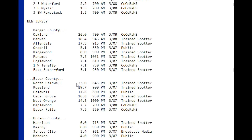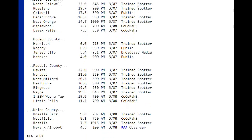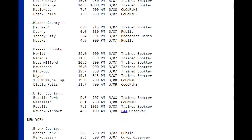North Caldwell, 23 inches. Roseland, 19.7. Not familiar with these areas too well in parts of New Jersey. So, yeah, the interior parts of New Jersey really got hit very hard. And Passaic County also got hit very hard. 22 inches in Ewart. Ringwood, 19.7. Union County, 9 inches. That's not too bad, actually.